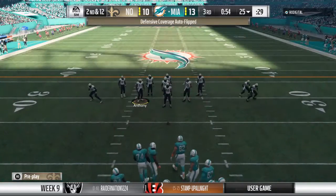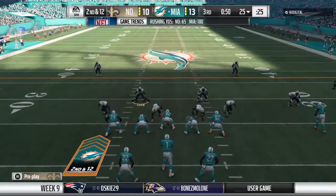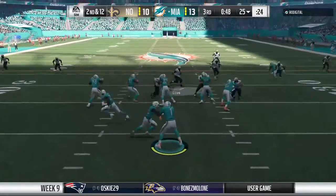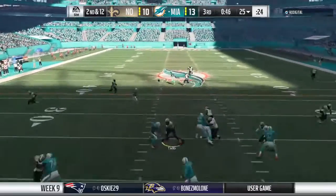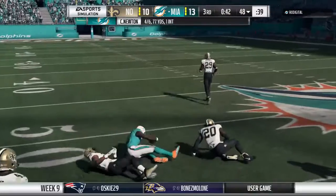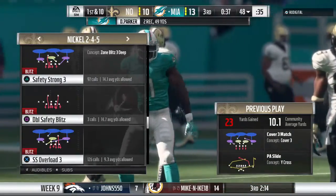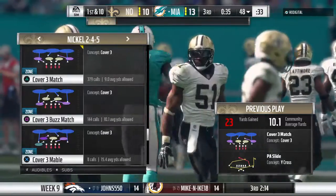Final minute now of the third quarter. On second down, here's Newton. And over the middle, this is Parker. And they're going to get this one all the way out across the 45. 23 yards on the play.